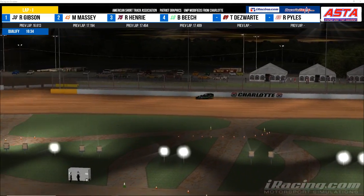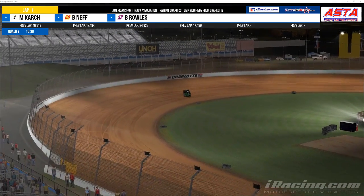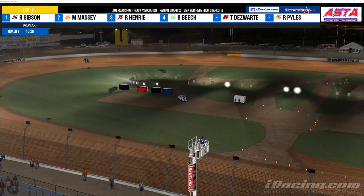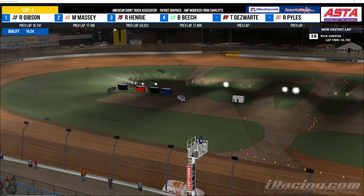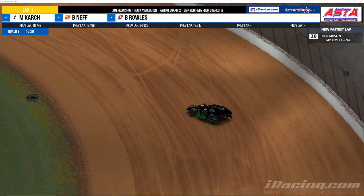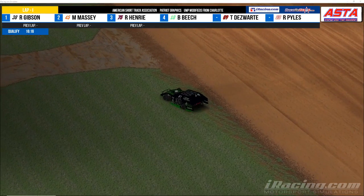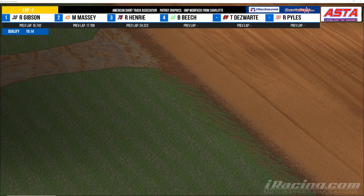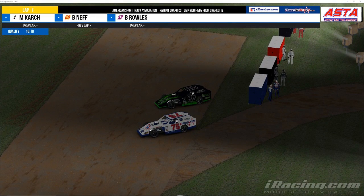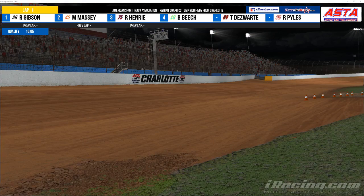Looks like Henry has gotten around. And Henry in the infield. Problems for the 75 of Ronald Henry. That's going to leave us with 3 cars on the racetrack right now. Rick Gibson out in front. And that is going to be the end of heat race number 1. 6 laps in the books. The win going to go to Rick Gibson, the 38. Michael Massey going to be in second. And we will roll on to heat race number 2.